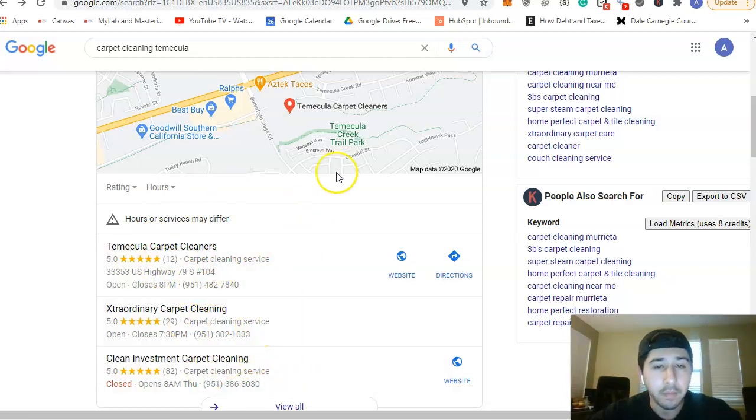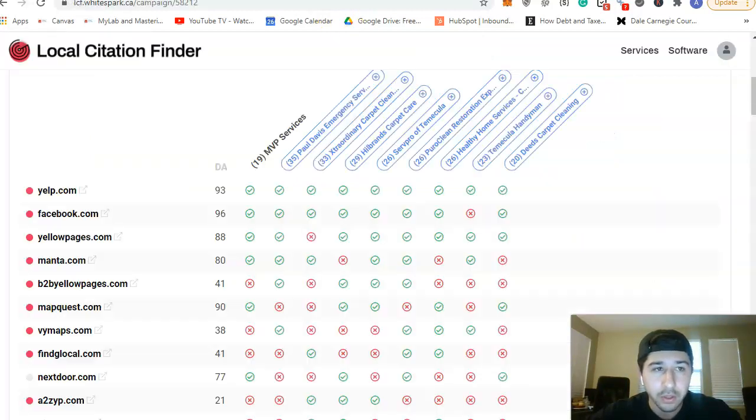The third thing that I want to talk with you about, wait, real quick, I'll show you why I use Whitespark. You could actually copy all these citations. See mapquest.com, you use it. These guys don't. You don't use vymaps.com, but you can go ahead and click on it, type up all your info. These can be pretty time consuming and a little tedious, but it really pays off in the end.